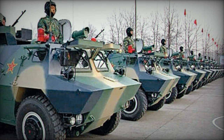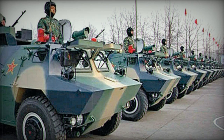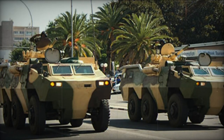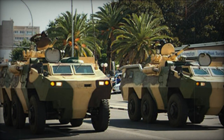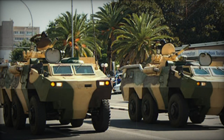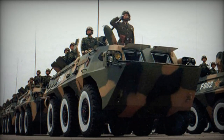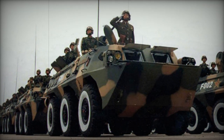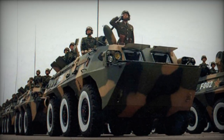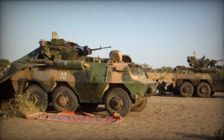However, these similarities are misleading, for there are many differences from the Rattle on the 6x6 WZ-523, one being the driving position. On the Rattle, this is a one-man central position, while on the WZ-523 the driver sits next to the commander. As far as it is known, the WZ-523 did not enter operational service with the Chinese Army. Later, a more capable Type 92, WZ-551A, armored personnel carrier was selected.